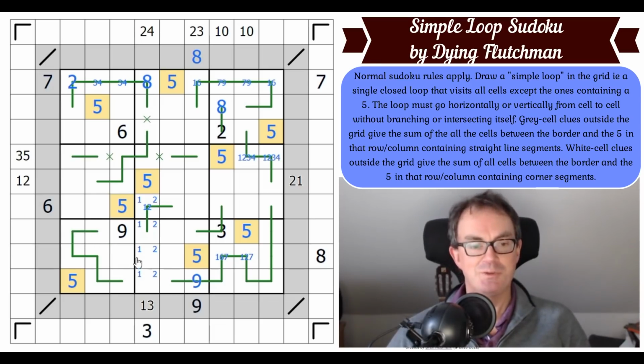Why can't this be true? Well, if this is true, how on earth do we make this 6 clue work? We need straight line segments in these 2 cells, or one of these 2 cells, that add up to 6. Well, I don't know how we're going to do this, because this has now become a corner. And when we're going along here and we hit the wall, that's going to be a corner as well. So we're not going to have any straight line segments in these 2 cells, and that won't work. So that must continue up there, which makes this a corner now.